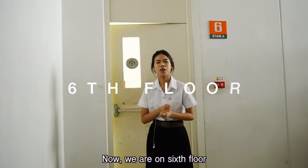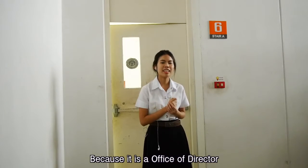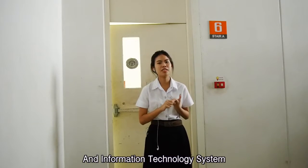Now we are on the sixth floor. We cannot go into this floor because it is an office of the director and information technology system.